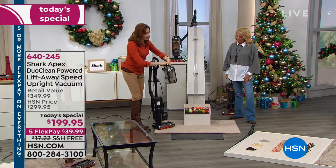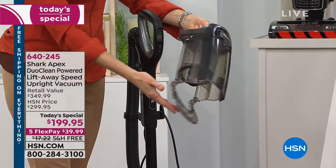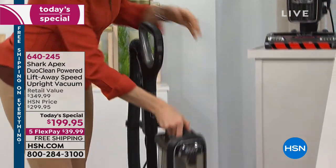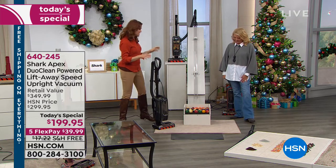I'll show you that here now, because I want you to see this is a totally empty canister for this next demonstration. It opens from the bottom as well as the top. If you've ever had pets, you know sometimes the hair gets in the top, so you want to be able to empty it from both sides. Brilliant. Isn't that cool? One of those little things where we're like, oh yeah, sure, we'll give you that too. Make it easy for you.